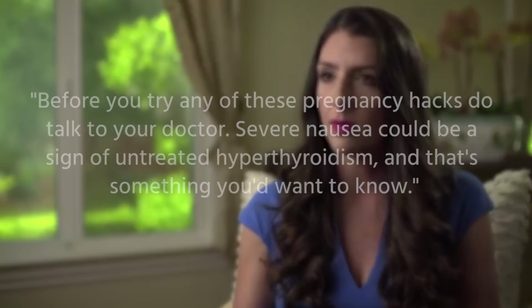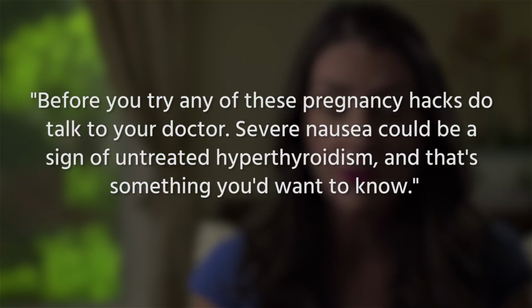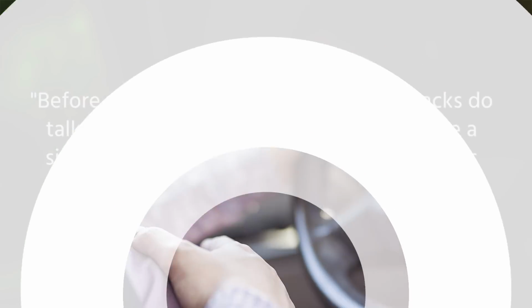However, Dr. Amy warns, before you try any of these pregnancy hacks, do talk to your doctor. Severe nausea could be a sign of untreated hyperthyroidism, and that's something you'd want to know.